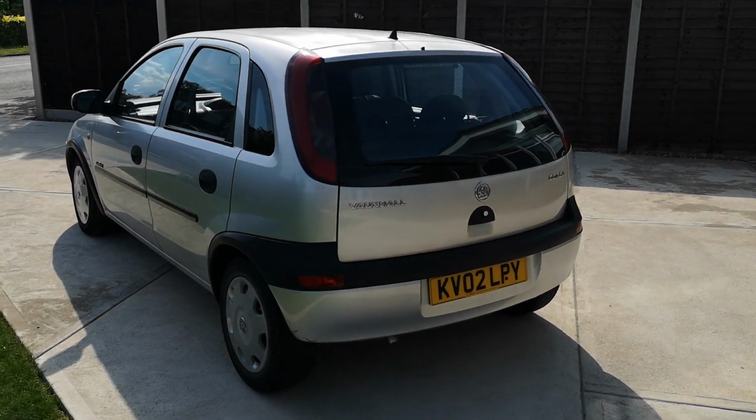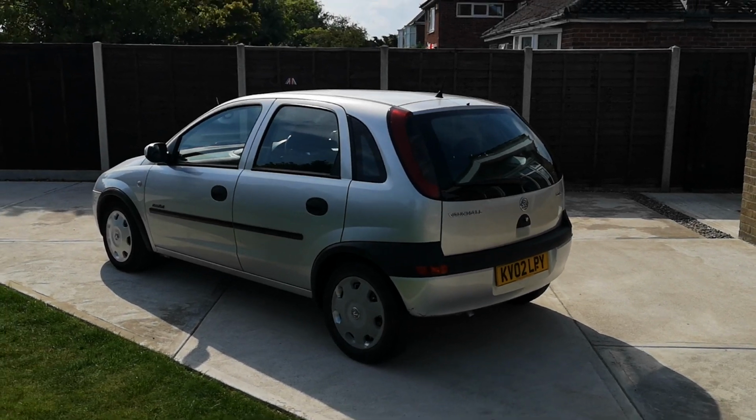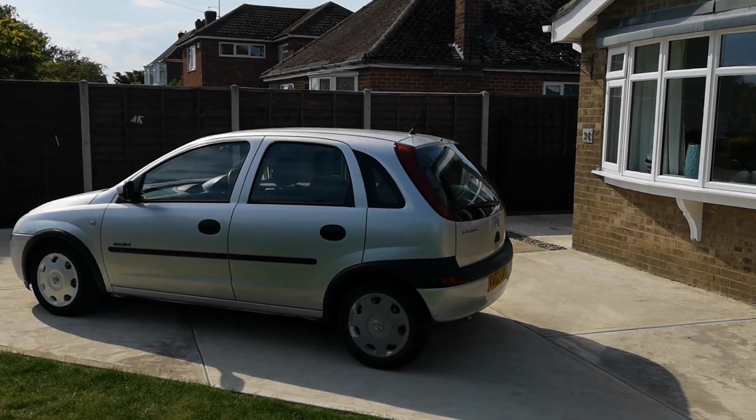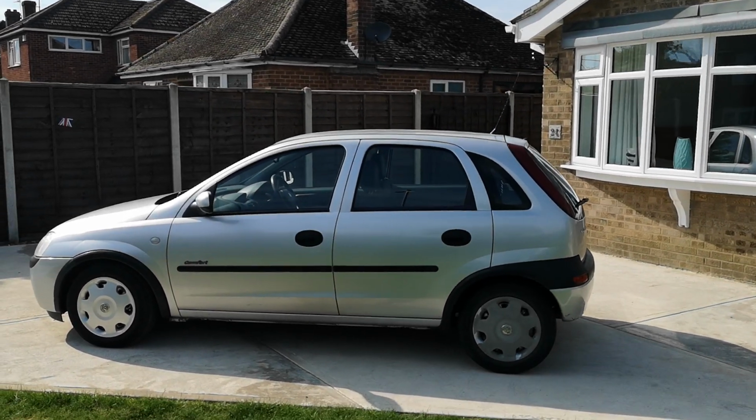Let me know, what would you do with it? Keep, sell, scrap, restore, enjoy. Maybe you fancy it. Maybe you say, John, I've always wanted a Corsa Comfort C. Throw a few £100 my way and you can have it if you want.